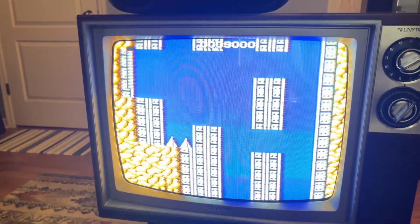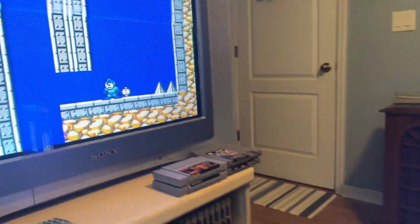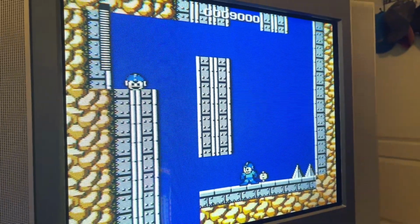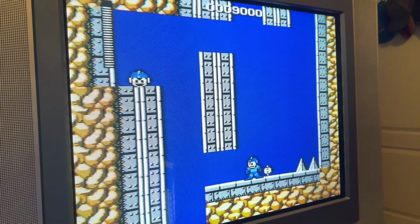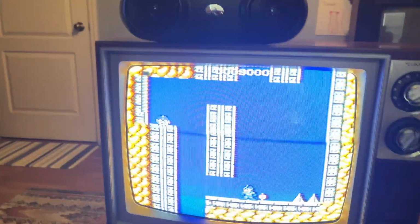So this Sharp set, it really shows its age. It doesn't come close to the sharpness and perfection of the FV310's picture, but just seeing this game on an old 80s set, especially with knobs, it just brings back so many memories for me.